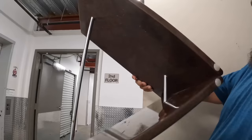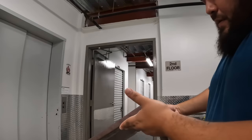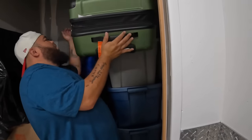This is a table, and I think it sits like that. How do you put stuff on there? I have no idea. Maybe it's like a glass? I think there is a glass and it's missing, but that is lightweight retro, if that's what you call it. This thing sits heavy. Oh my gosh, and this thing is heavy.